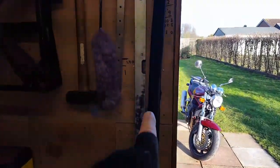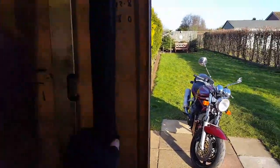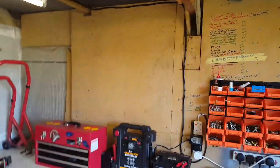And the only things that's still left hanging up is what's too long to go in toolboxes. Oh, it's strobing a bit from the lights. So that's a giant square. It opens up into a set square, triangle, whatever you call it. So that's that. We are clear.